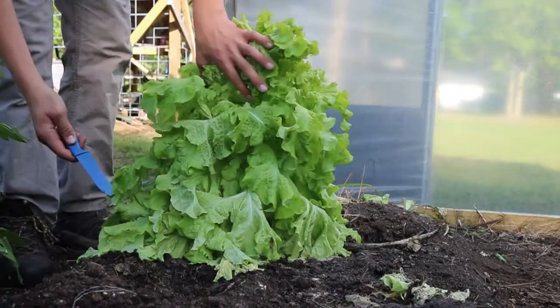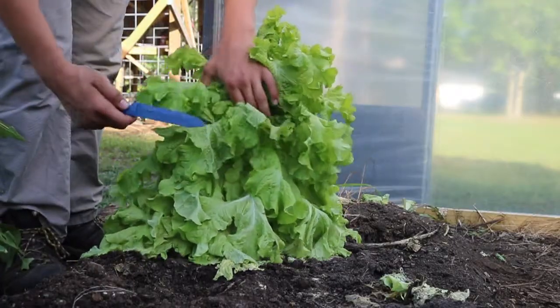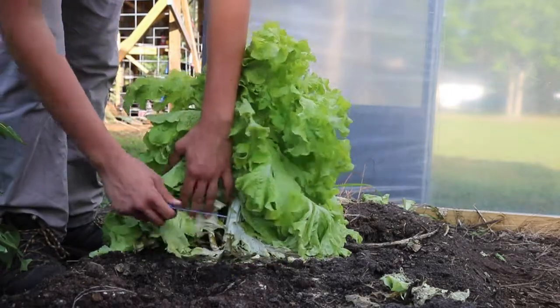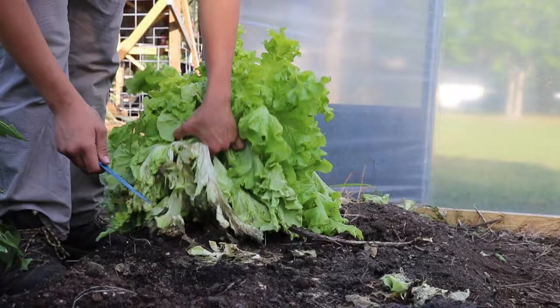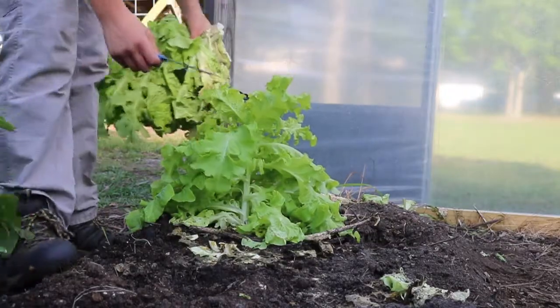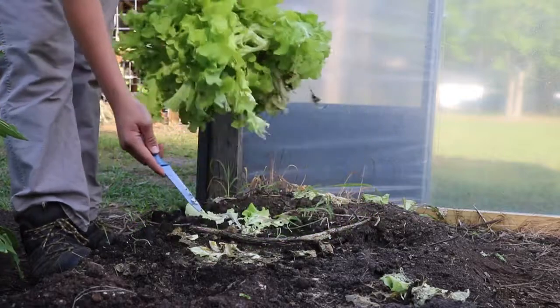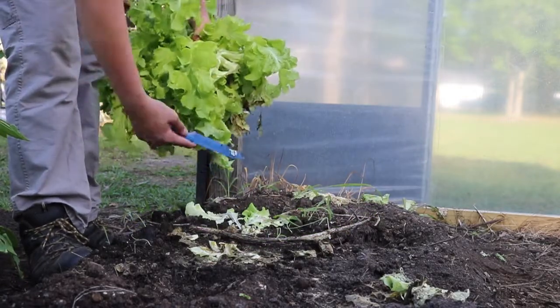This head here is for us. I'm just using a regular kitchen knife. You can get better market gardening knives, but this works well. So just going to cut it off here at the bottom. We'll set this aside and take this inside. I'll also take this one too. Again, just cut that off, and then we'll pull the stalks out so we can get this ready for planting.